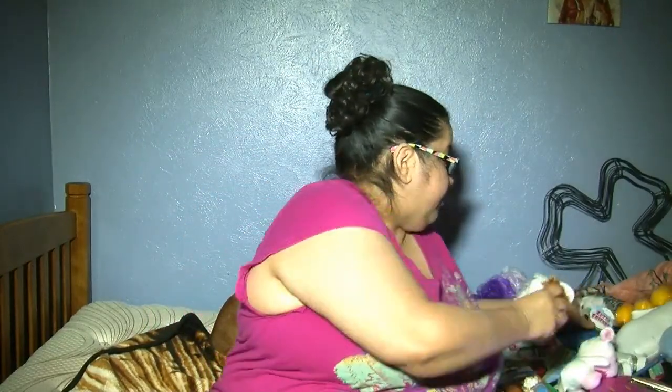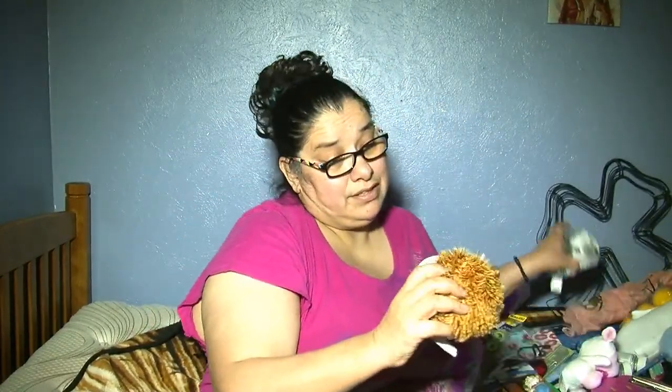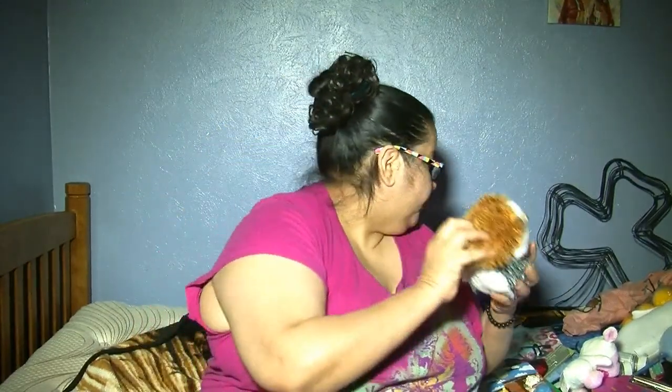And another fuzzy friend that I got several of in each color. I suppose these are hedgehogs. This is a gray and white mix. And this is a kind of caramel colored. How cute are they? So I got a couple of each. They're so cute.